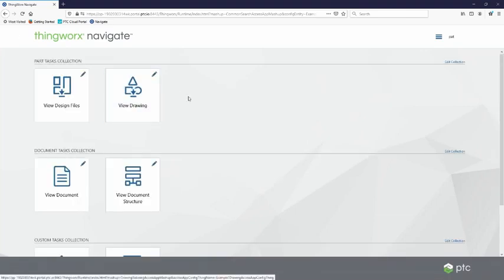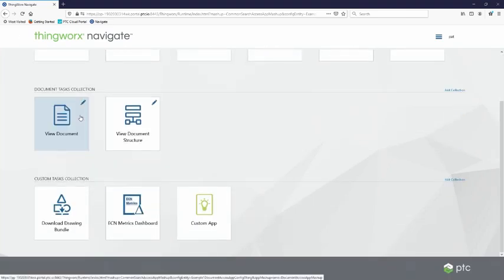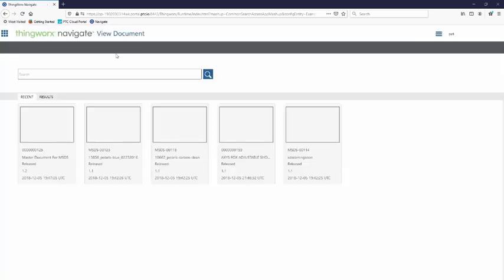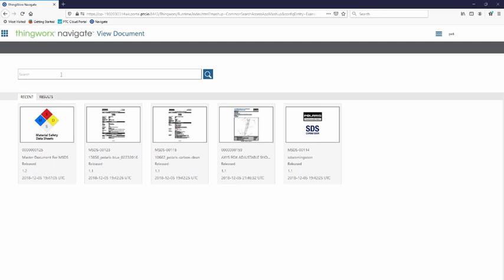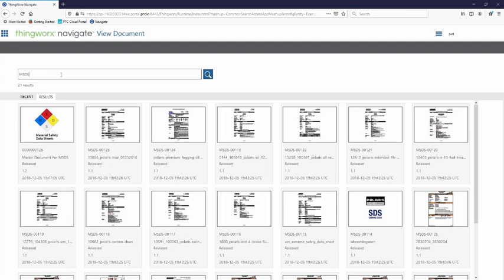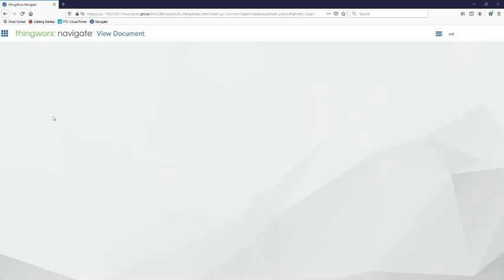So now we're just going to move on to our document collection applications here. The first one we're going to look at is simply our view document, which is going to allow us to search for any of the documents that exist in our Windchill system, very similar to our initial part search that we were looking at before. So here I'm going to search MSDS, and that's going to bring up all of the results that ultimately match up to that. So here we have our master document for our MSDS released.